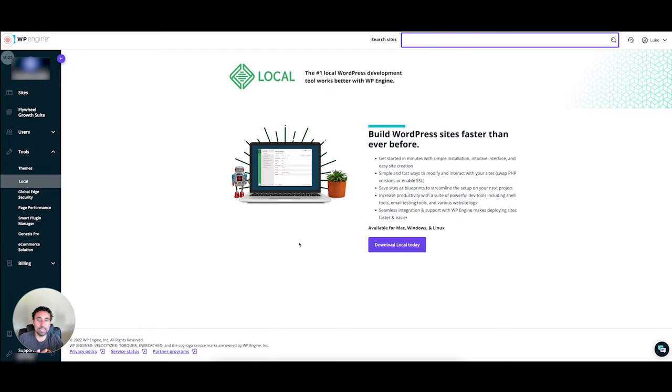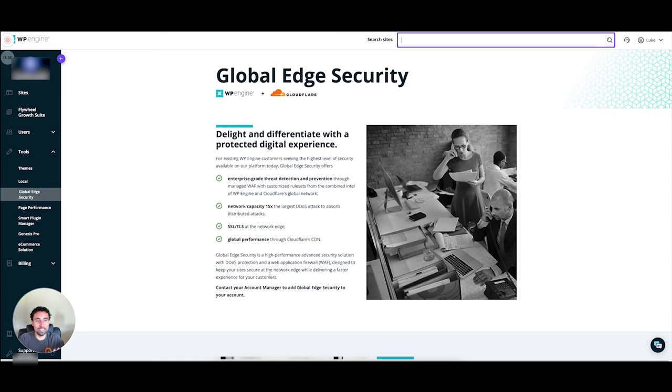Simple installation, and then as you're working on a local WordPress website, you can keep it synced easily with the site that's on WP Engine here. Global Edge Security is an additional, higher-end premium global security product that allows you to mitigate DDoS attacks and adds some additional security layers to your account.